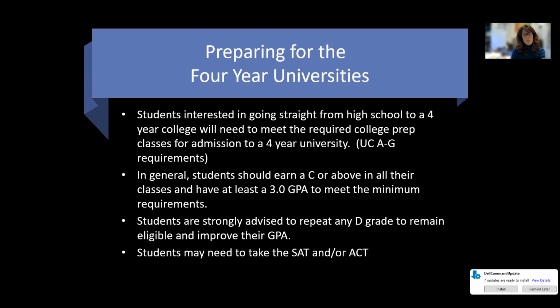These, of course, are the minimum requirements, so more selective schools are going to want to see mostly A's and B's, and your highly selective schools will want to see almost all A's and demanding schedules, honors, and AP classes. Students are strongly advised to repeat any D grade to remain eligible for the four-year college requirements and to improve their GPA. Students may need to take the SAT or the ACT.